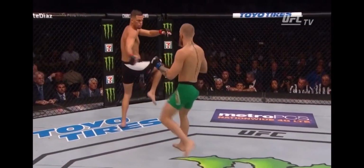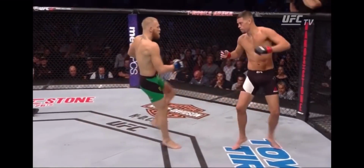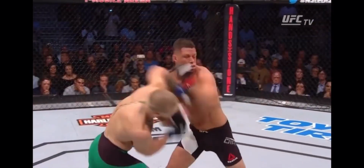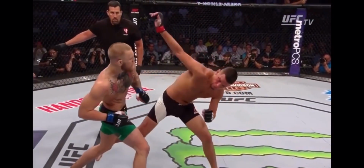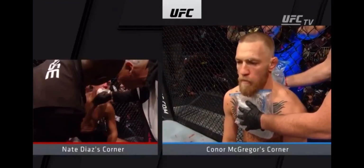And here we see the leg kicks, beautifully placed by Conor McGregor. Here's another one. And there's a nice left hand that dropped him. And then another clean left hand by McGregor. Excellent first round for Conor McGregor, and very different than the first round of their first fight. Did not blow himself out.